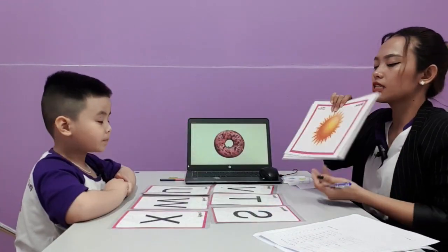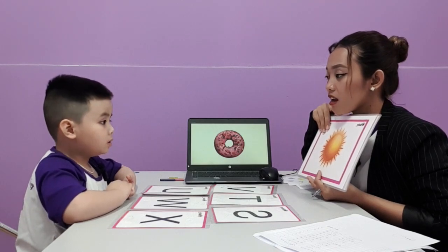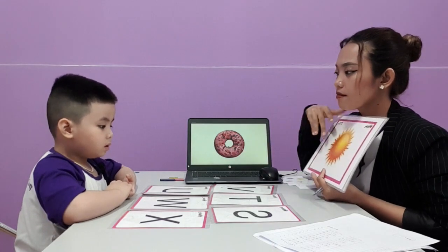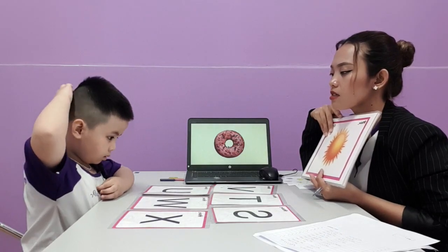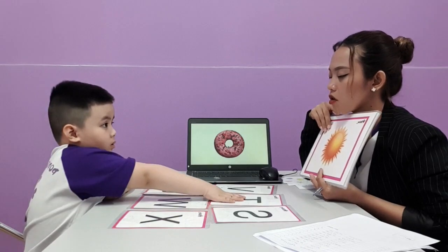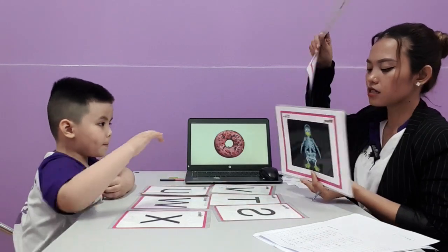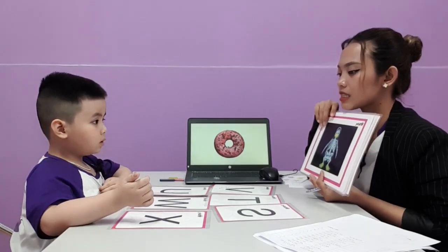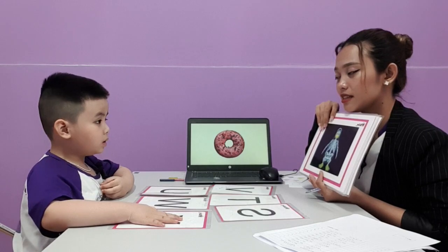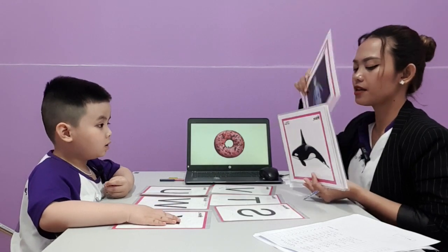Look at this. What is it? It's a sun. What letter is for sun? Letter. Sun. No. Letter S. You say S. Sun. Okay. Next, what is it? X-ray. What letter is for X-ray? X-ray. Letter. X-ray. Good job.